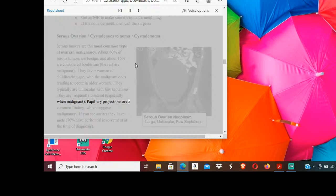Papillary projections are a common finding, which suggests malignancy. If you see ascites, they have mets. 70% have peritoneal involvement at the time of diagnosis. Serous ovarian neoplasm: large, unilocular, few septations.